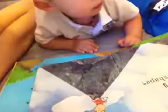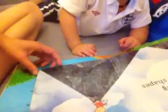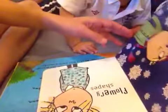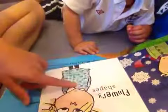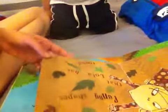What's this? One more triangle. Oh yes, there's one more triangle there. We didn't see it before. And what's this? Big triangle. Fiddly shapes. And what shape is this? Flower shape. Funny shape that Lola has found.